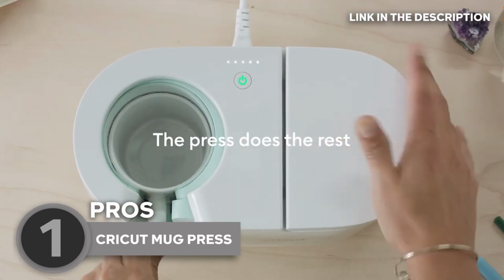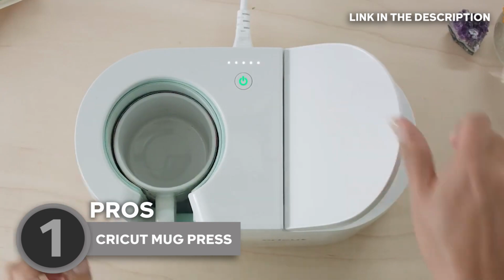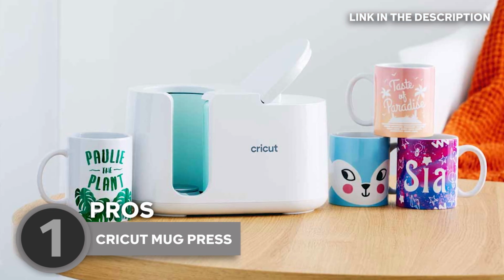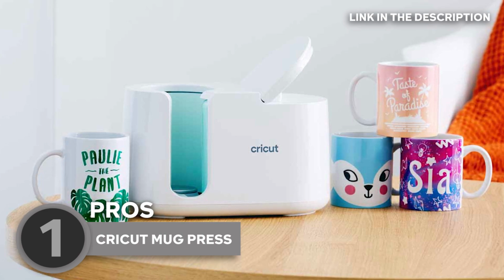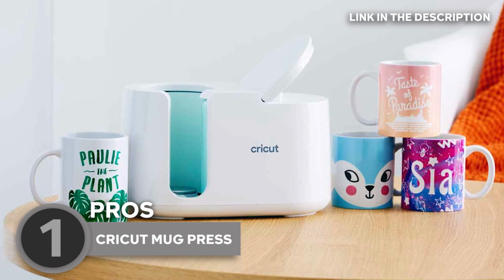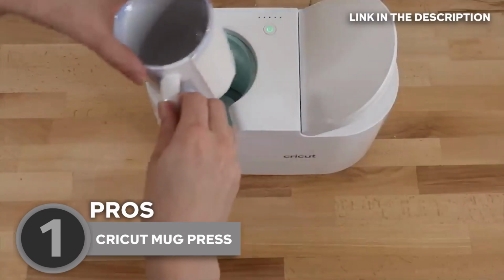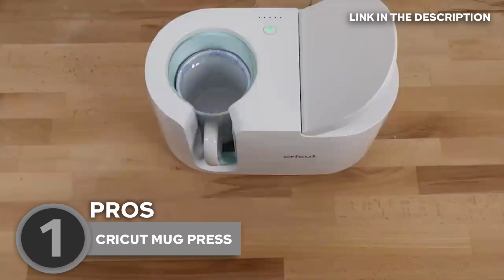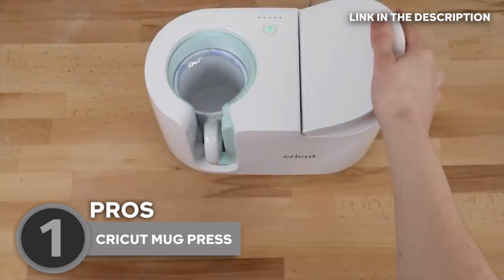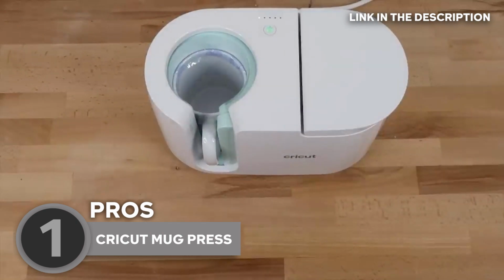With its intuitive controls and clear instructions, even beginners can quickly grasp the operation of this machine. The user-friendly design also ensures a seamless and enjoyable mug customization experience, allowing you to focus on your creative process rather than getting caught up in complex operations. We also like the precise temperature control of this machine, which enables you to achieve optimal heat transfers onto mugs. This allows you to set the desired temperature accurately, ensuring consistent and professional-looking results with each press.